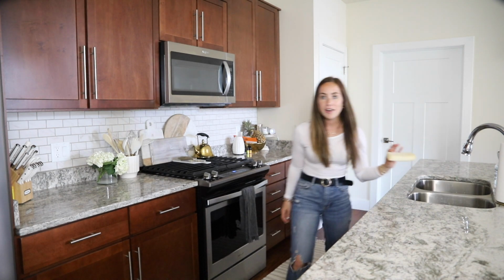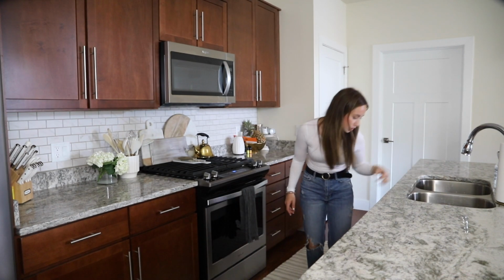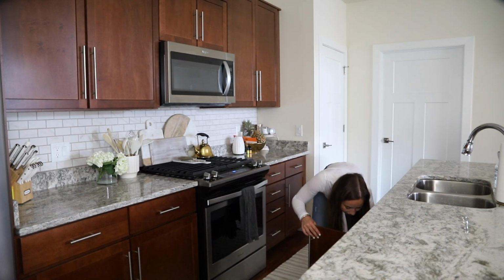I love these dish sponges. They come from HomeGoods, TJ Maxx, Marshalls. They're like $3 for a set of 4. They are the best things ever. So I keep a stash of them at all times, just to kind of cycle through.